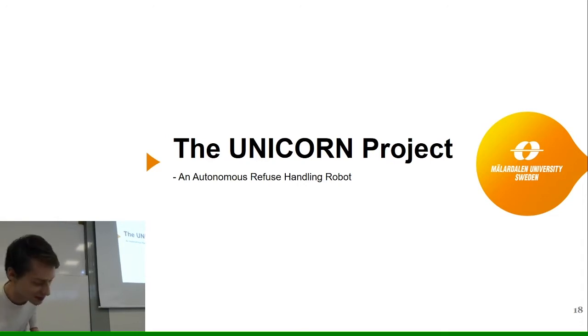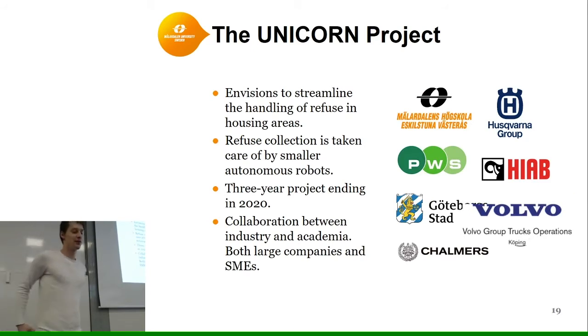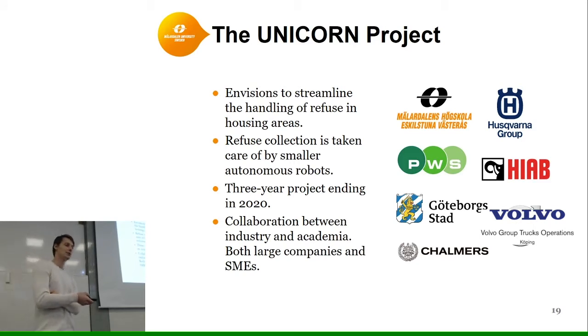So I'm going to talk about the Unicorn project. The Unicorn project envisions streamlining the handling of refuse in housing areas. The idea is to have autonomous robots roaming around and continuously emptying refuse bins in these housing areas. Then it will carry the refuse away to a larger centralized refuse station.